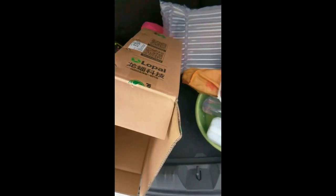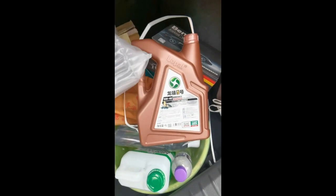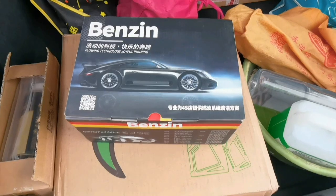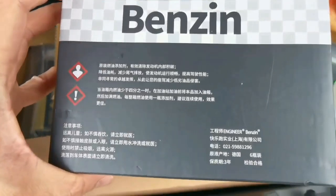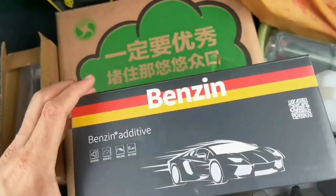Great company, Lopal. I think many countries are also exporting this kind of oil to Malaysia or the Philippines or something. So it's Lopal. I will use it next year because I'm now using Mobil 5W30, but the BMW engine will burn and eat the oil very deeply, so we'll top it up later.